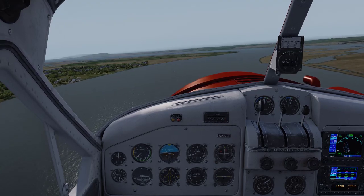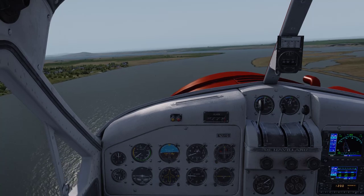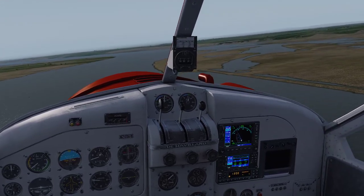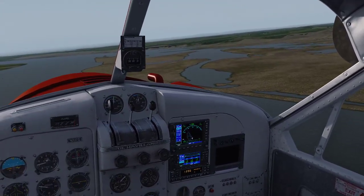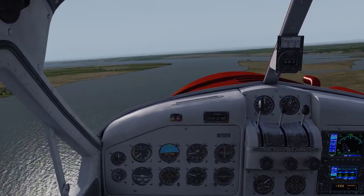I think the wind's going to pretty much be off our right wing most of the day. But as long as it's only 6 knots, I think we can live with that. Yeah, this area here has a lot of potential landings, but again, it kind of looks more like swampland, really, truly.